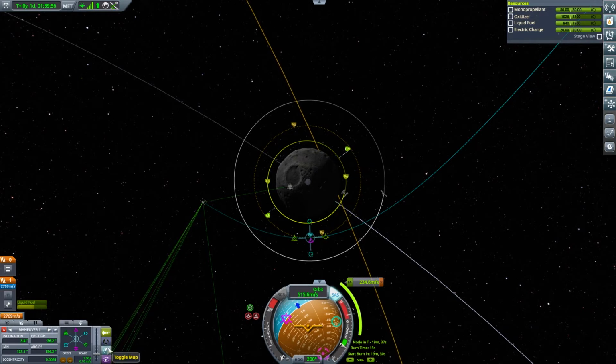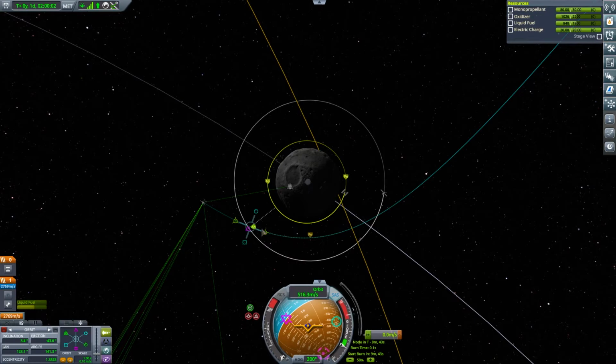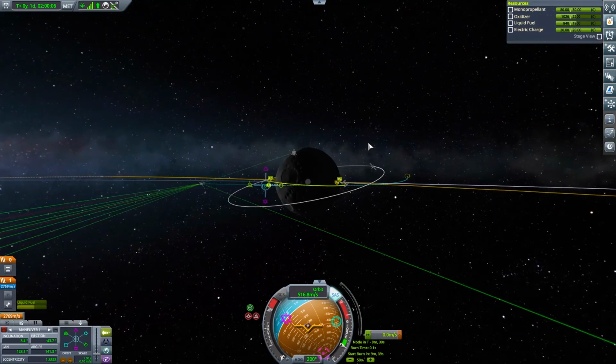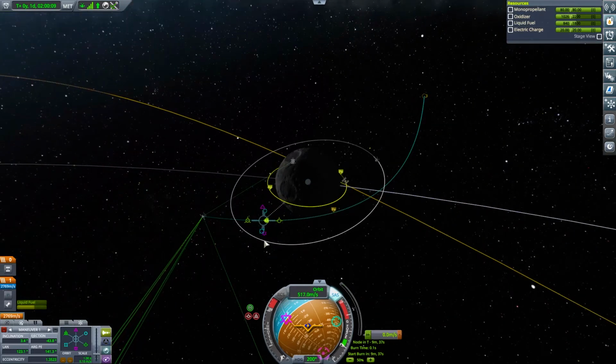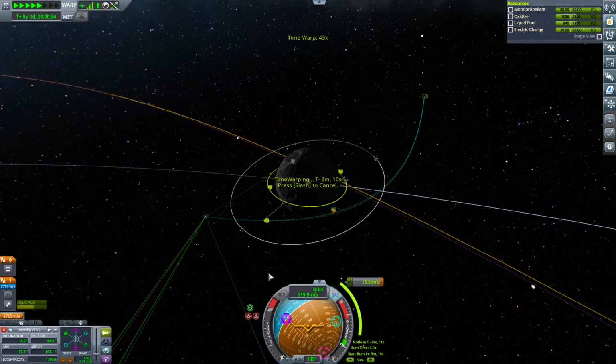Let's do this. This is going to add something to that, but yeah, we'll just do it anyway. Right. Oh, cool. Actually, here's a thought. Let's do the burn there. That's an ascending node. Is it? Is that an ascending node? So do I need to do this? Yes, I do. Okay. So I can do this, which will get rid of my ascending node.